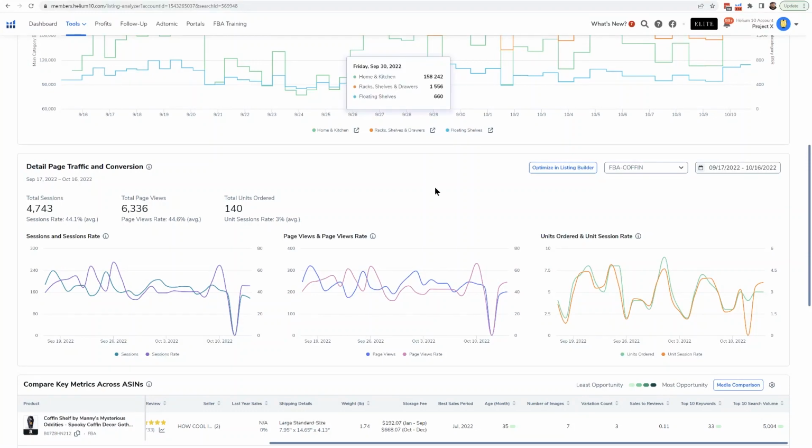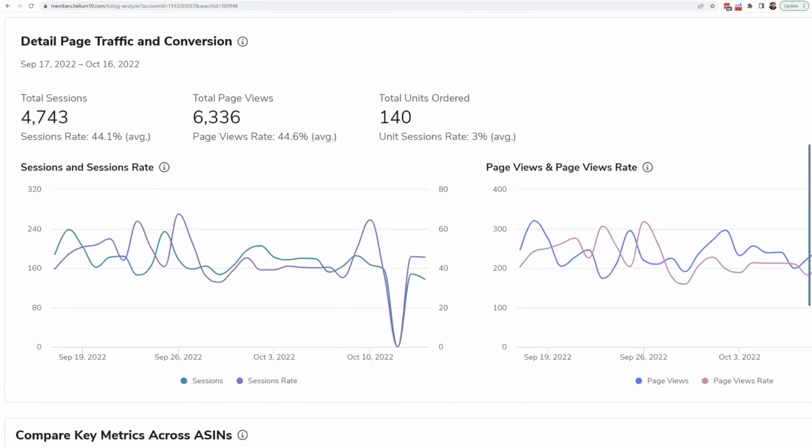All right, I got to pick up the pace. I've only done 2 strategies here, and I've got like 9 to go. Number 3 in Listing Analyzer is how to see your page views and sessions and how they relate to sales. This is something that's in Seller Central, called business reports. You've always been able to see that, but only recently can you now see that in Helium 10.